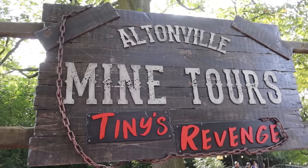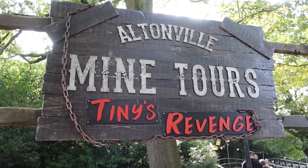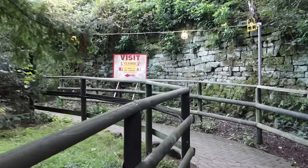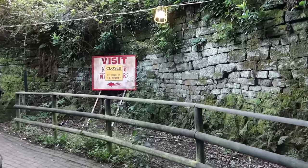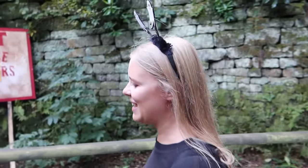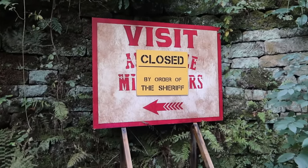Now, the attraction has had this lovely new sign for this year, which I am a big fan of, so hopefully that's a sign of a lot of changes inside. Oh, some more new signage over here. Closed by order of the sheriff. And you know what's gone this year? Did you happen to see the most beautiful girl? Unless it's still in the loop somewhere, but yeah, it's not playing at the moment.